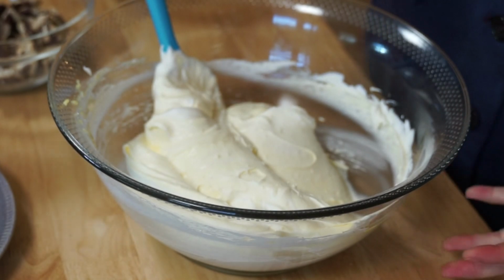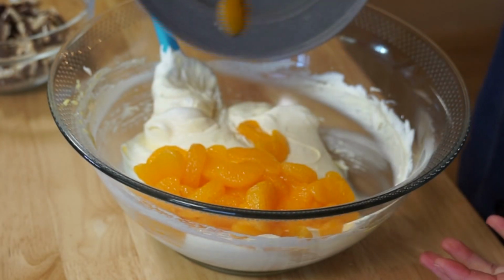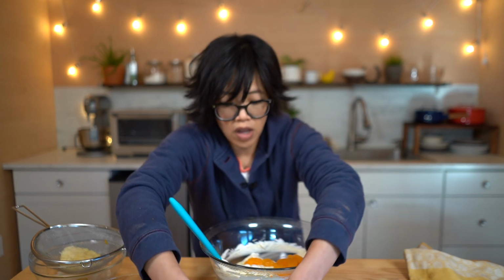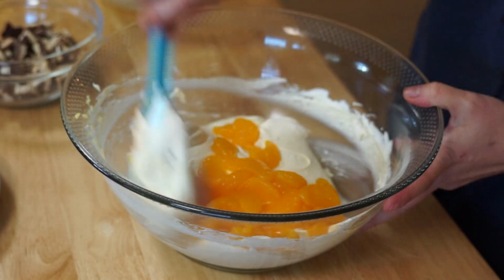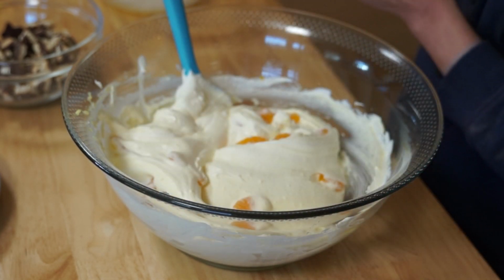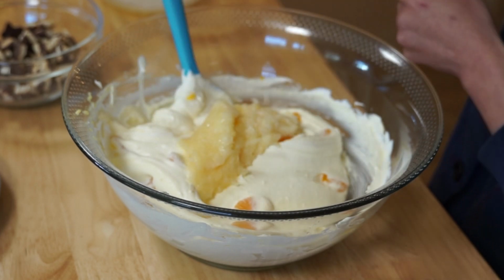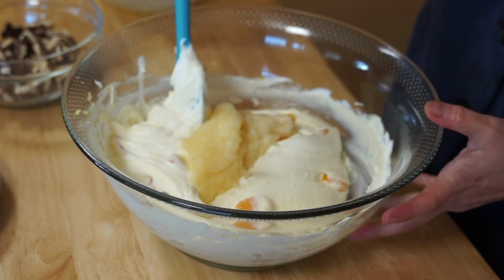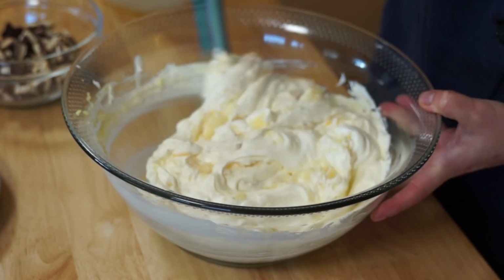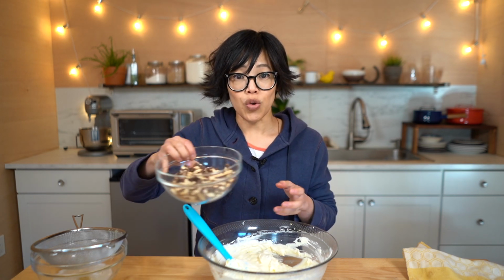Now we're going to add our fruit. Oh, I should save a few of those orange wedges for decor. Gently fold that in. Next, the pineapple. So this is pretty much it. If you were to take this to a potluck, you would take it like this, and right before you serve it, you add your cookie bits.